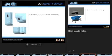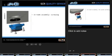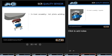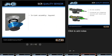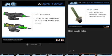Now I would like to speak about the assembly. It is suitable for in-tank assembly by means of screwing, by means of hot plate welding, by means of bayonet. It is also suitable for inline assembly. I can say that we have a collaboration with a well-known company in the SCR field, and we are developing together a quality sensor with integrated heated pipe.